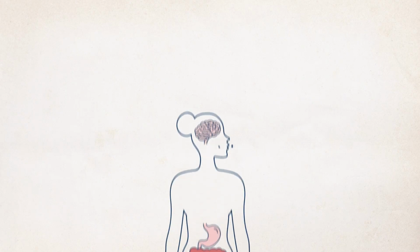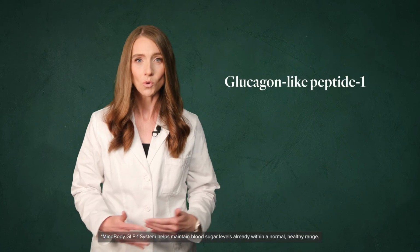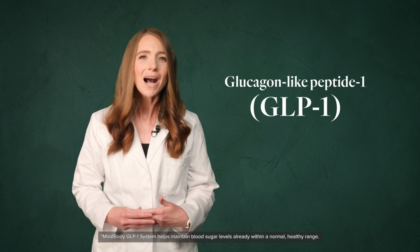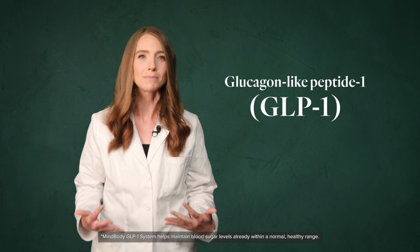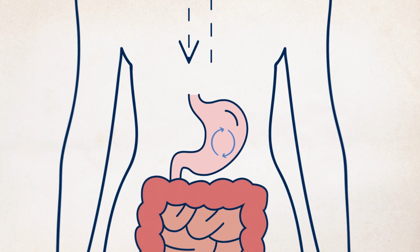To understand GLP-1, you really need to understand your digestive system. When you eat, chemical messengers or hormones send signals to your brain that are telling your digestive system what to do next. Glucagon-like peptide 1, or GLP-1, is one of those important hormones. Your body naturally makes GLP-1 on its own, and its job is to tell your pancreas to produce insulin, helping to balance blood sugar. And another one of GLP-1's jobs is to tell your stomach to slow down the rate that you are digesting food.